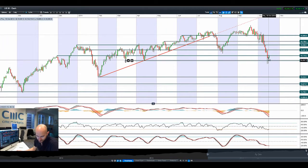US 30, they rebounded strongly yesterday. Very interesting candle formation right here where it actually touched 61.78, was all the way down at one point throughout the session. Things were looking really negative, around about 58.73, only to end pretty much at the same price that it started at on the day.